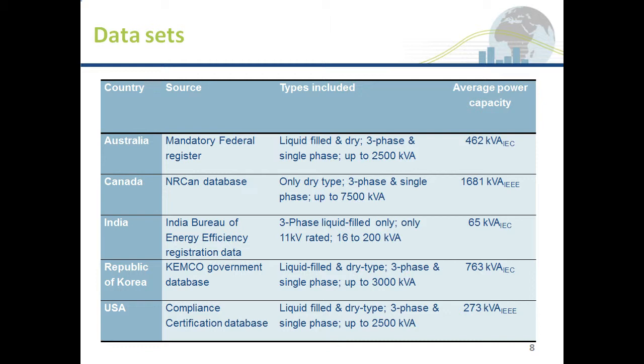Similarly, the Canadian data set only covers dry type, although it does include a lot of larger capacity products. And in fact, if you look at the right-hand column of this table, the average capacity of the whole data set for each country, then you can see that there was a significant variation between the data sets in terms of the average capacity. The Canadian products are clearly generally of a higher capacity than the Indian products, for example. And this gives particular challenges in terms of comparing the data sets on a fair basis.